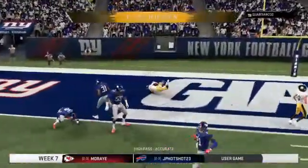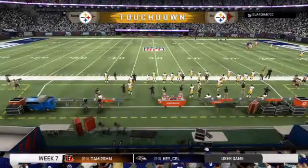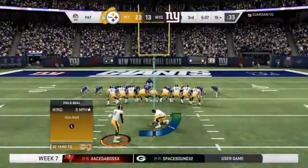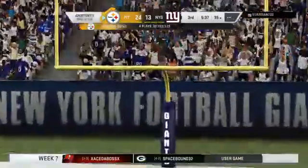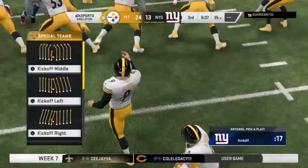Now it's Roethlisberger. And he's in. Touchdown, Steelers. Juju Smith-Schuster, his 3rd touchdown of the game, 10th on the year. And the Steelers broaden their lead. Boswell good with the extra point, and the decision to just kick the extra point winds up successful.